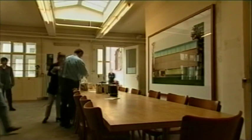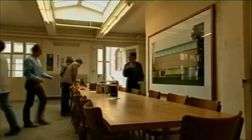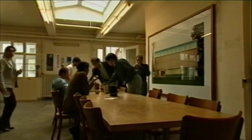And their practice was young, too. A dozen or so architects, some straight out of university, with work practices that many young British architects would envy.